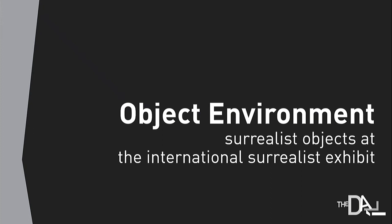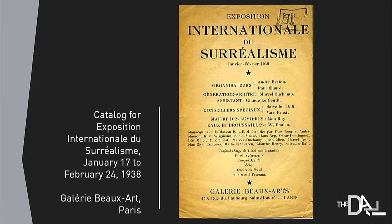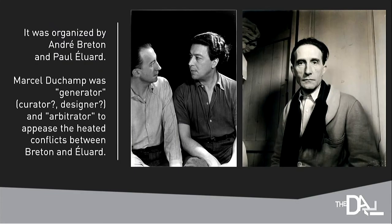So the last main area I want to talk about before the conclusion is environments. Because we've seen a lot of objects, and we've seen them standing alone, the idea of desire and dreams informing the objects. In 1938, the Surrealists had one major exhibition, and the way the exhibition was staged was actually in a way a celebration of the Surrealist object. This is the catalog for the exhibition. It happened in 1938 between January and February.